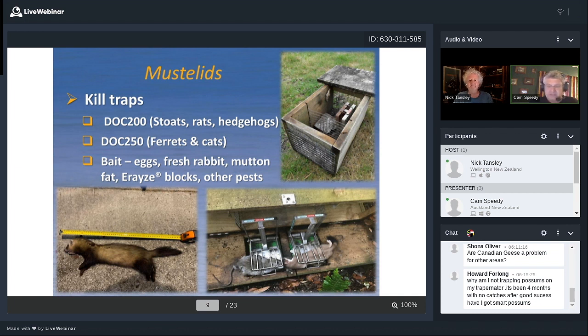The DOC 250s are very good for ferrets, but if you open up the baffles a little bit, they can be devastating on cats as well. What we've found in parts of the Central North Island where kiwi and fell have been getting hammered by ferrets and cats is that the DOC 250s opened up to bigger mesh holes will help you target feral cats. And again, if you're using meat baits, fresh possum, fresh rabbit where it's not too hot and humid, or mutton fat, and we'll talk about how to make these work better in a minute, you can target cats and ferrets with DOC 250s very, very effectively.